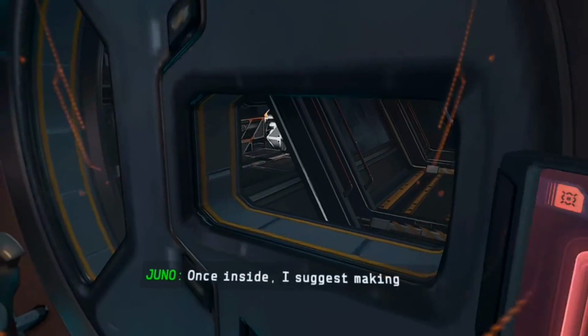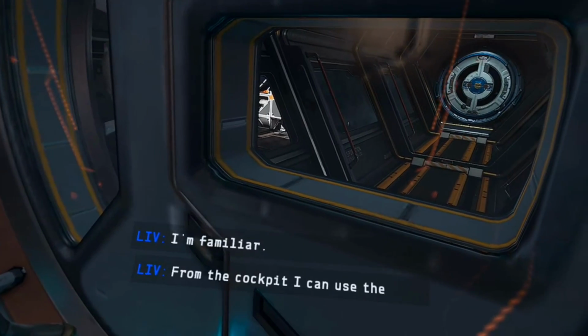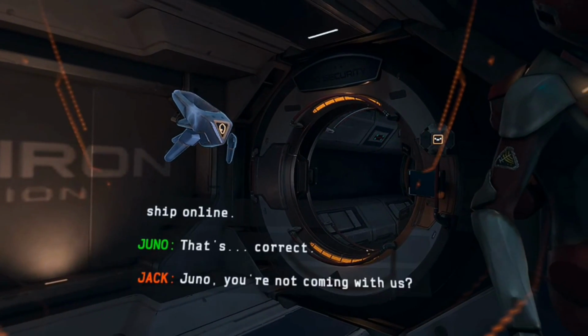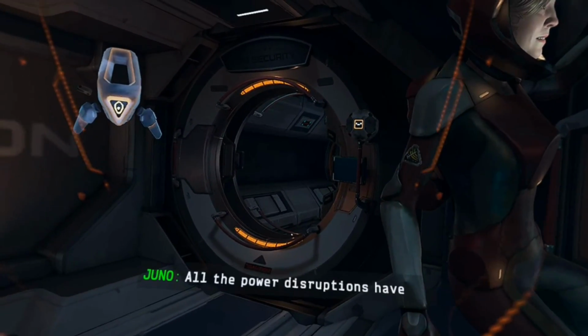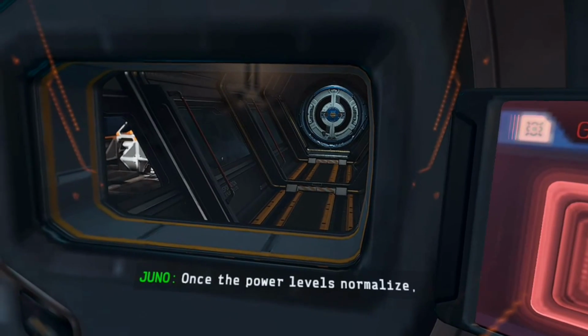Once inside, I suggest making your way to the bridge. From there... Yeah, I'm familiar. From the cockpit, I can use the number 2 engineering panel to cipher the reactor and bring the ship north. That's correct. Juno, are you not coming with us? All the power disruptions have rendered me unable to connect to the ship's mainframe. Once the power levels normalize, I should be able to join you on board. Good luck.